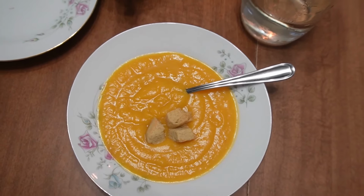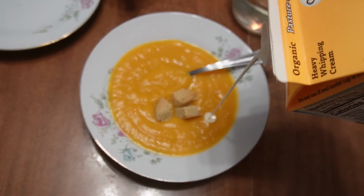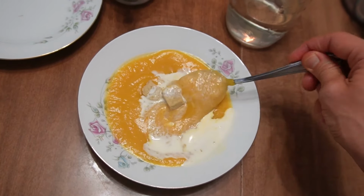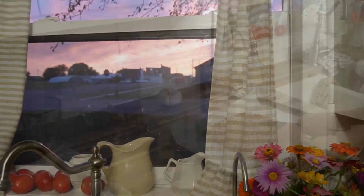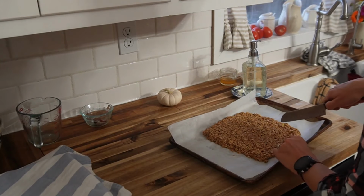So we like to serve it with homemade croutons sometimes, add some more cream. I've put bacon on top to have more protein, or we'll eat a side of a meat sandwich or deli meat or something else. And the sun is setting, as you can see my beautiful flowers there. I'm cutting the granola bars that had been refrigerated for a couple hours.